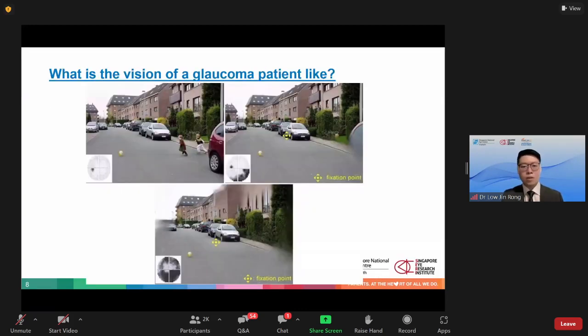So this is a simulation of what glaucoma patients see. In the top left picture, it is that of a normal eye in which the whole field of vision is clear. However, as the glaucoma progresses, you can see that part of the visual field is compromised, and you can see part of the field of vision cannot be seen. And in the late stage, the visual field becomes more constricted, and you can see that the side vision becomes more blurred. And in time to come, the center vision will also be affected.